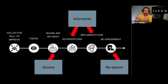And then we broke out the intervene into 2 pieces. So the first is selecting or choosing interventions that have been shown to work in the literature. And you have to break it out a little bit and talk about the implementation too. So in real life, how were those interventions actually implemented? Of course, the piece that is actually the same for both the simple model and the 6-step process for learning improvement at scale is that reassessment component.